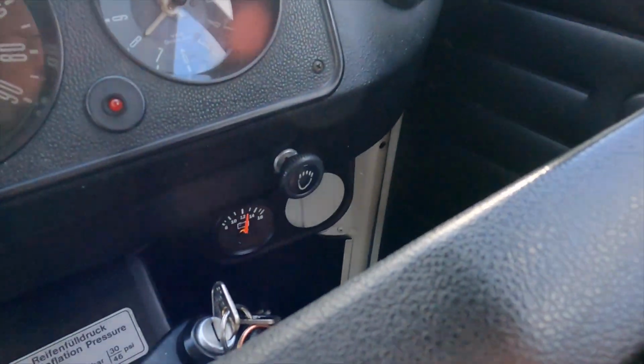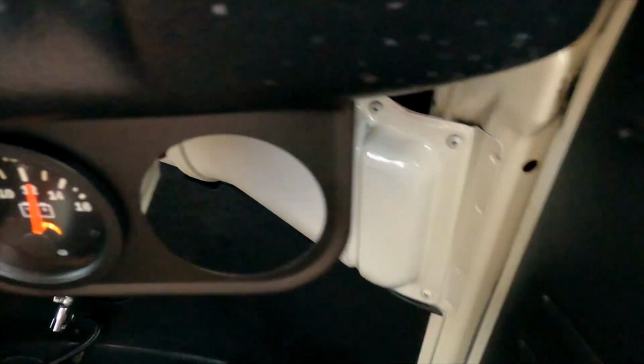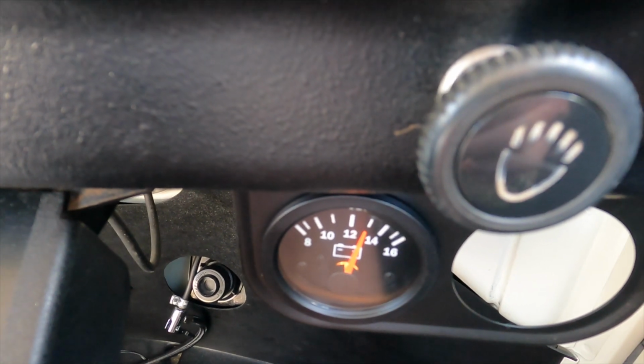There we go. Right, let's see where we're going. We've got plenty of petrol. And if I show you the gauge here, we can see that we're already over 12 volts, which is what a good healthy battery should be.